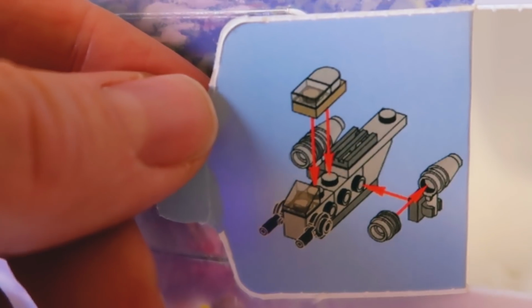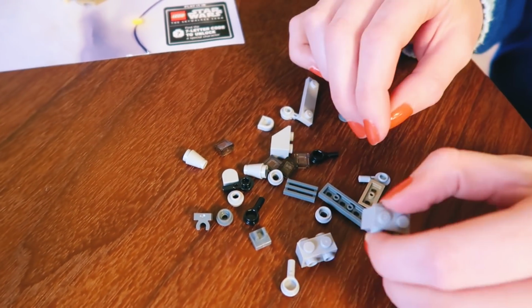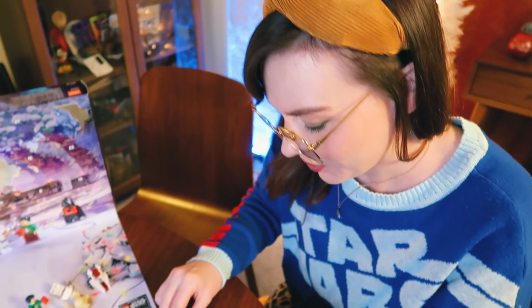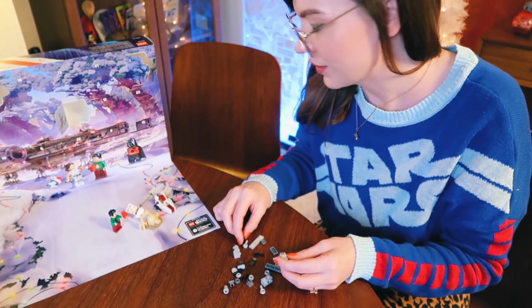I feel like I'm the kid getting all the coal for Christmas. Oh my gosh, it's so many pieces. Alright, I know what this is. Is it the Razor Crest? It is the Razor Crest. This is how the Razor Crest seems to be in most of the episodes. That poor ship. We've been realizing, watching the last episode, that the Razor Crest is almost like the Millennium Falcon. It just gets beat up.